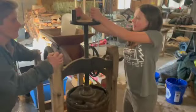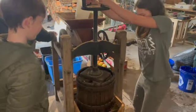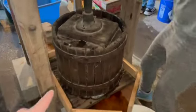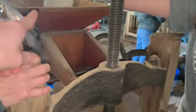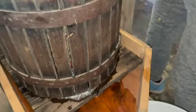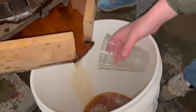All right, she's making juice, folks. You gonna get a cup, Eli? Yes. And test it out? I'm not going to. So the grated apple from there went into here, and then now we're using this big weight and we're just cranking it down. The juice goes in here, and then it goes into this bucket.